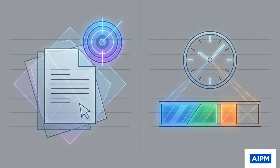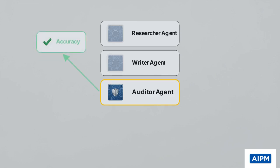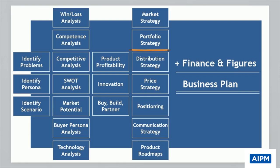First, you identify the customer's need. In legal work, accuracy is more valuable than speed. Following the framework, you list your agents, but you also include an auditor agent specifically to catch hallucinations before the user sees them. Then, you evaluate the trade-offs. The auditor increases the accuracy the customer demands, but it also adds compute costs, system latency, and higher API usage to the final product. This roadmap for strategic product management highlights the PM's responsibility in the strategy and business plan blocks.